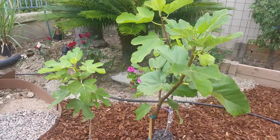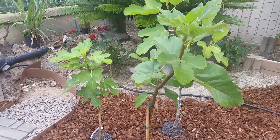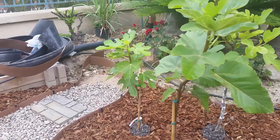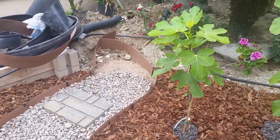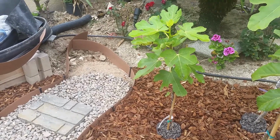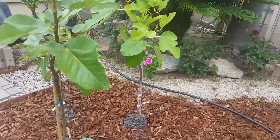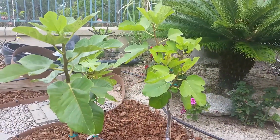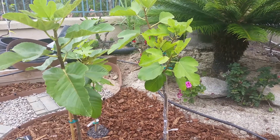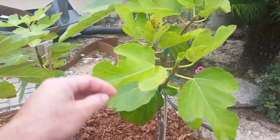The one in the front is a Peter's honey fig. And in the back there is a blackjack fig on the left, and an Excel fig on the right. The Excel hasn't developed the main crop this season. It has put on some good branching, but no main crop so far.